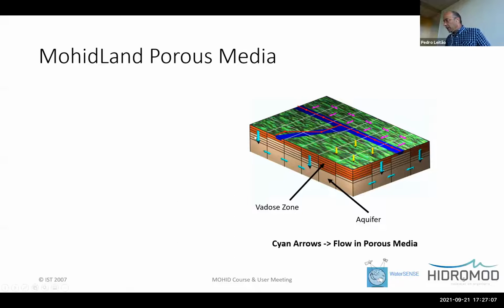And as I was telling you, in MOHID Land we solve a 3D domain, which includes the aquifer and the vadose zone. And in this image, what you can see, there are many arrows that want to show you that the MOHID Land model is a model that is integrated. So it integrates the river and the runoff. It calculates at a watershed scale, but we can also look at it as just a plot scale model to be able to simulate a plot or a paddock, I think, as you say there in Australia.